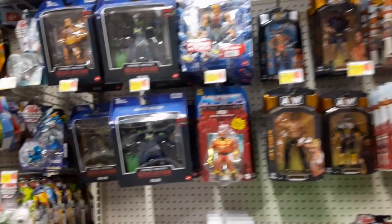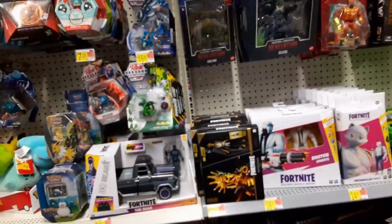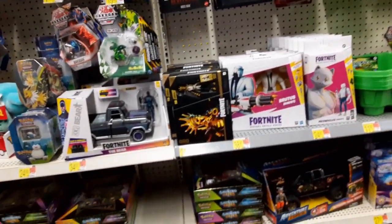Some wrestling 2-packs, I guess. Some other figures, some more premium He-Man figures. There's a part of me, again, with the nostalgia that wants that. And I do think that's a cool figure, but it's money. I don't really need it. It's just junk to sit around and spend money on. I know I shouldn't say that.